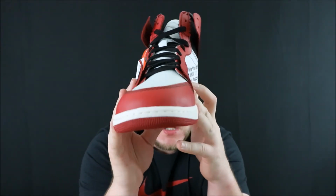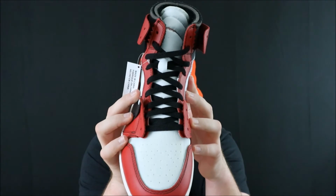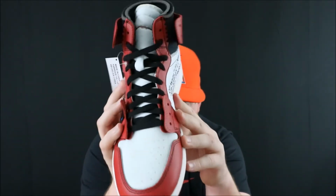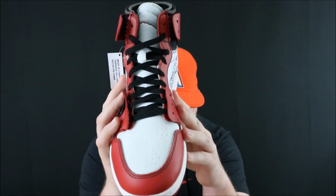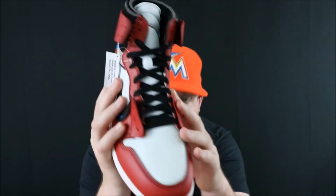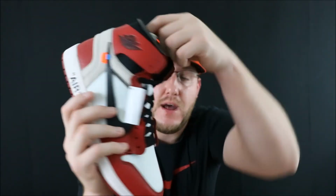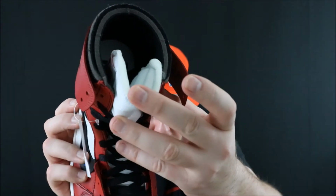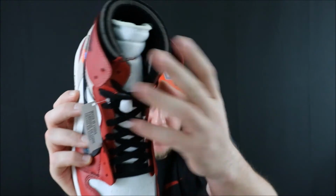So we have a red toe box with a white, and it's not the leather. It's like a mesh, almost like what the tongue is made out of on all the Jordan 1s that we've seen with that mesh tongue. The bands, the Royals, those are all like that mesh material. Now it's like the mesh material, but it doesn't have that white cover as this does. So it's almost like a foam, like the inner part of the actual foam on the tongue. And so that is a very cool touch. Like again, it's been deconstructed.